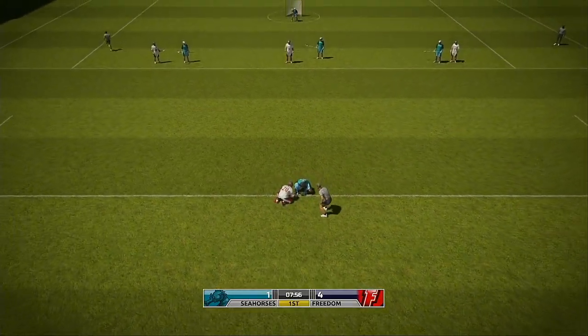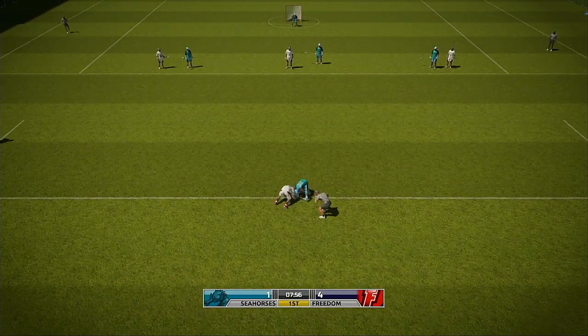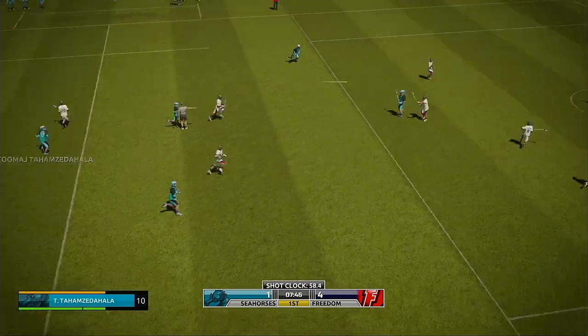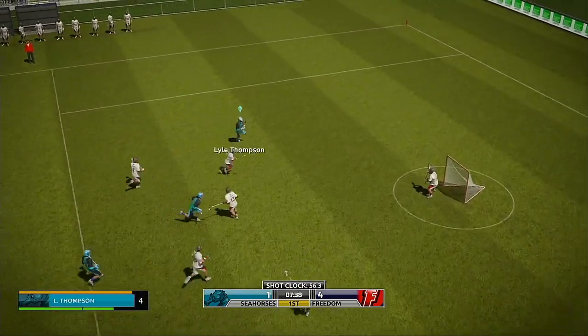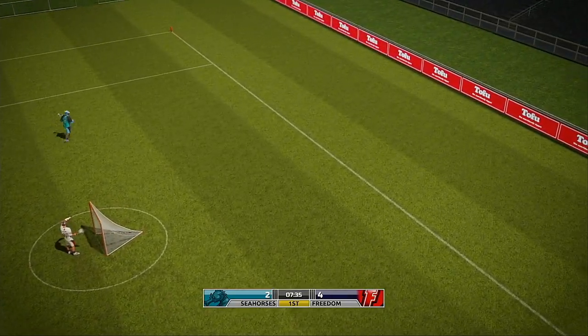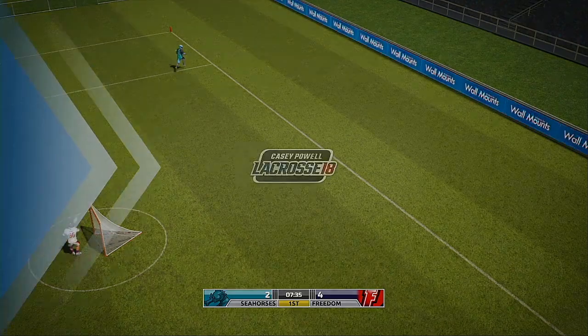Down to the faceoff for a huge possession. Nice win on the faceoff. 10 comes out on top. 4. What a goal! 4. Racks one up for the away team.